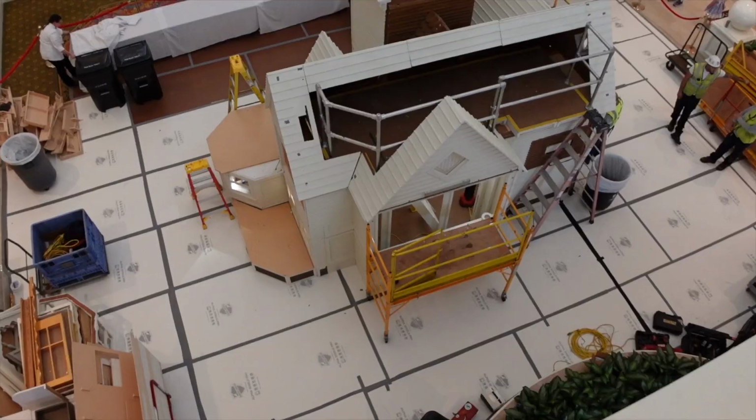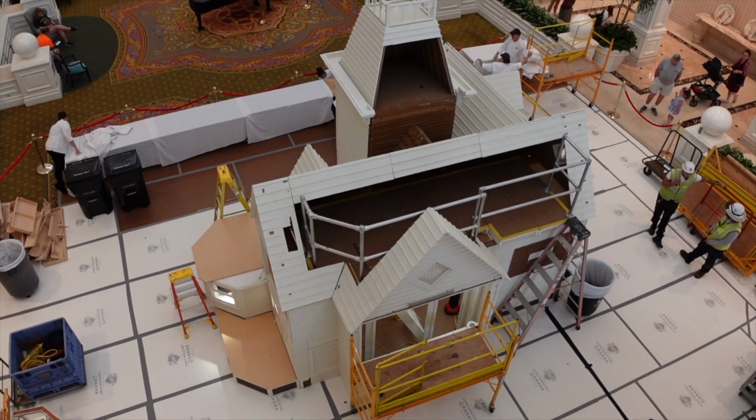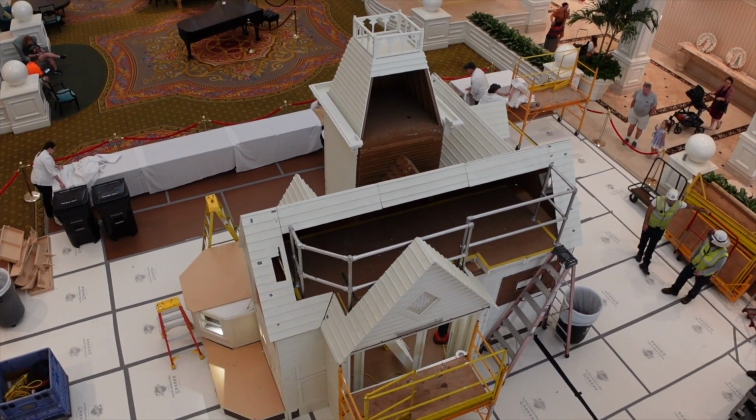All right, unfortunately, they already did the pumpkin contest. I think they had to make room for this gingerbread. They have to get going on this so it's ready for the Christmas season. Yeah, it's all right. I'm glad we got to see that. I've never seen that part of the process before, so that's super fun. All right, so here's the angle from above here, what this gingerbread house is looking like.